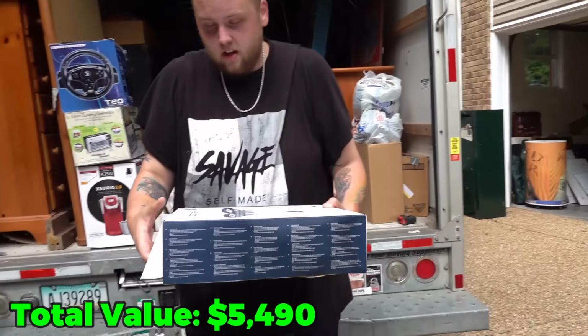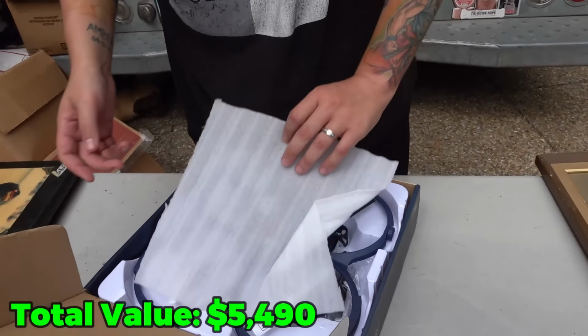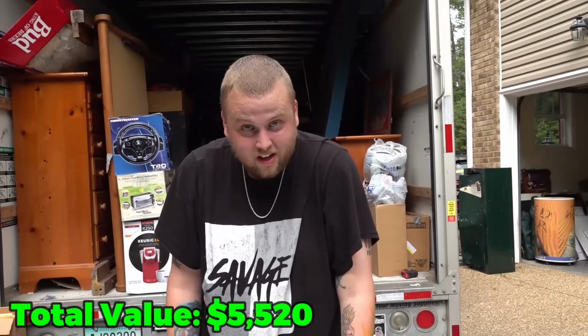And then we have, let's see, this drone actually in here. Let's see, ooh, look at that. The whole drone's in there. That's definitely 100,000% hitting the Whatnot auction on Tuesday for just a dollar.